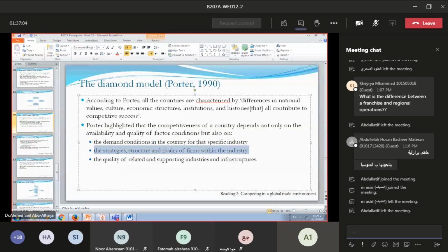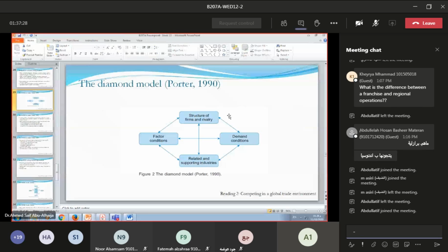So yeah, that's why it is important to consider the diamond model and how, as you can see, guys, each factor affects all factors, right? So related and supporting industries and infrastructure affect demand, and demand affects this factor, and this factor affects the structure of the firms and rivalry, and this affects the condition factor. So as you can see, all things affect all things, right? That's why it's important to check all factors, because if you have a problem in one factor, this may ruin the system or the business. So you need to understand the four factors, recognize your strengths and weaknesses according to these factors, and how to deal with these problems, or how to use your strengths in order to effectively satisfy your customers.